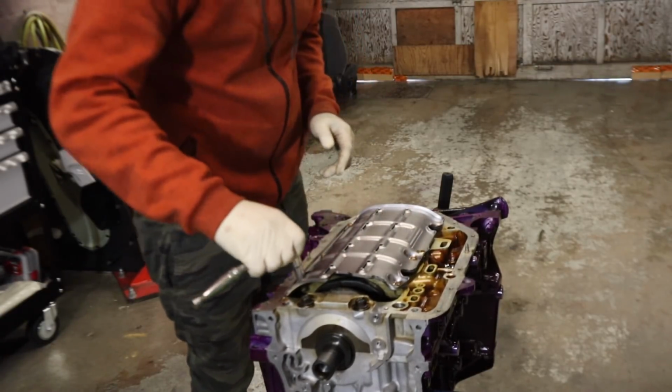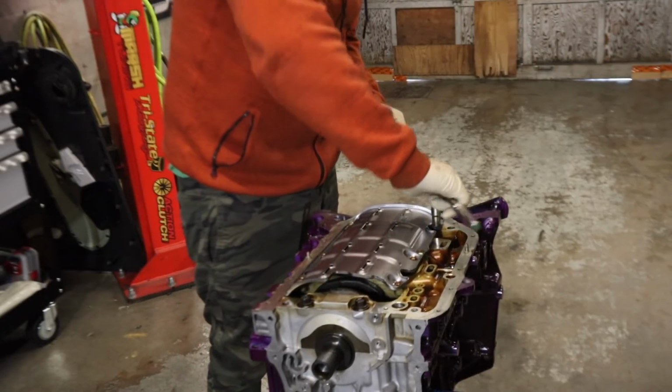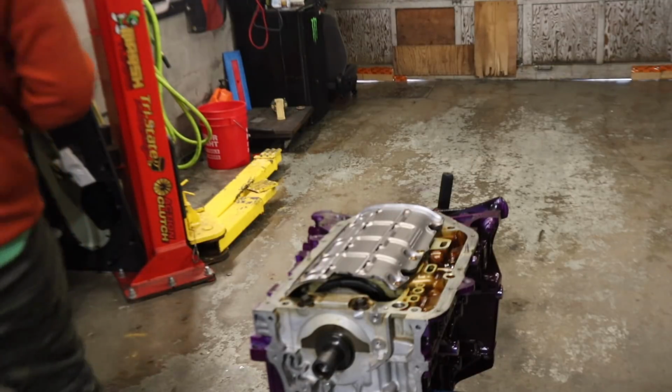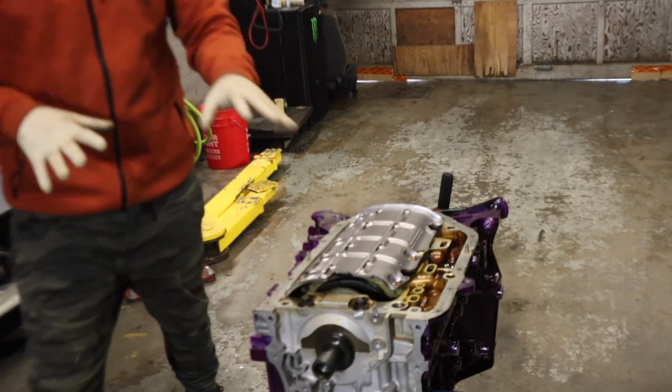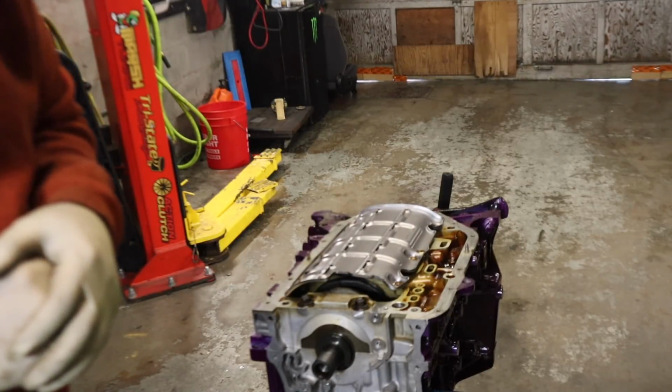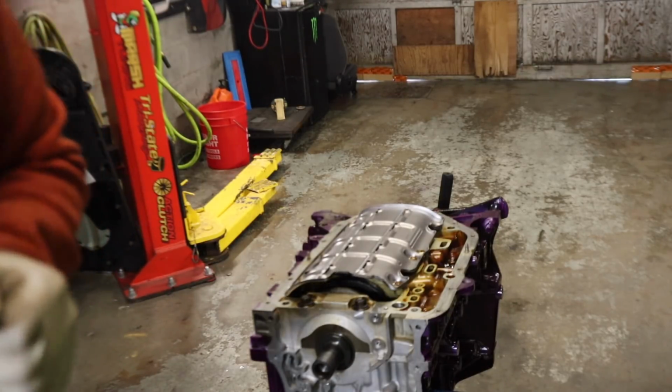No thread lock needed here. I know some people will ask, hey, do you think you should thread lock it? Absolutely not. You do not need to thread lock down there. So I should cut this clip short. I'm going to cut open my oil pump and we'll get right back to this clip.